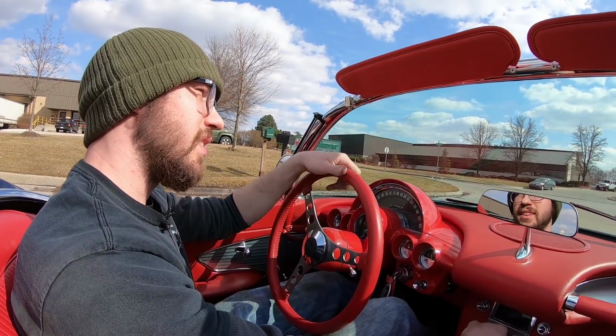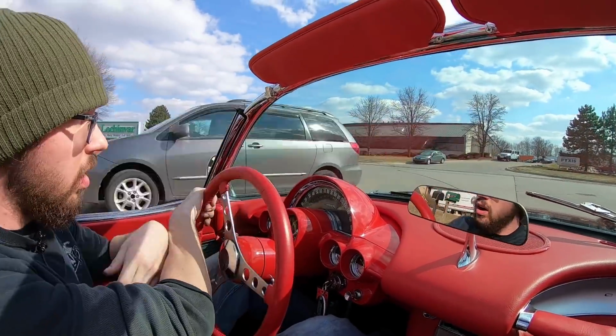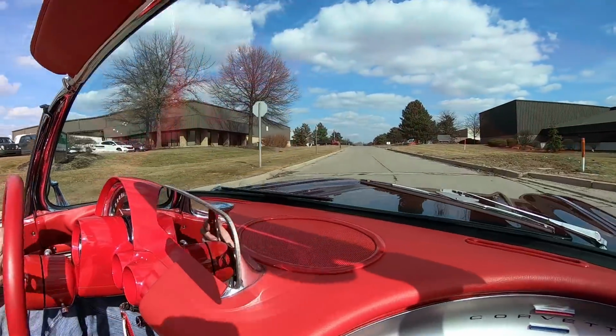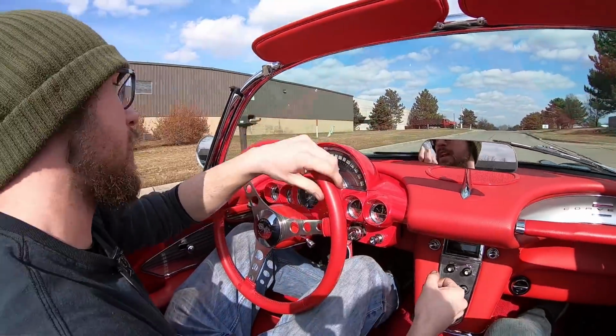Come on now. But outside of all of that, getting going here. Clutch feels good too. Not a very stiff clutch at all. Now, the brakes on this car are manual brakes, but I'm barely putting any foot into it at all. And the brakes work absolutely fantastic. There's no request, it is a demand, and it stops now.